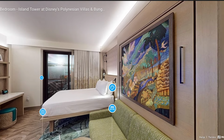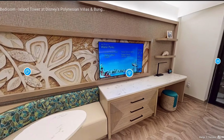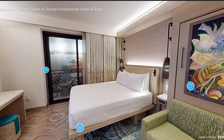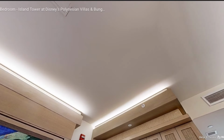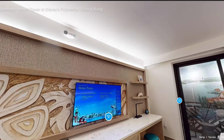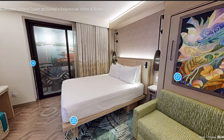Here's the backdrop of the bed, the pull-down bed. Let's step in more. You know, it reminds me of a Coronado Springs room a little. I like the lamps. And if you notice, there's recessed lighting up here on the ceiling. There's recessed lighting all around, which will give the room a nice glow. That's very nice. And behind the bed, there's recessed lighting. You got the little table between the bed and the pull-down bed.